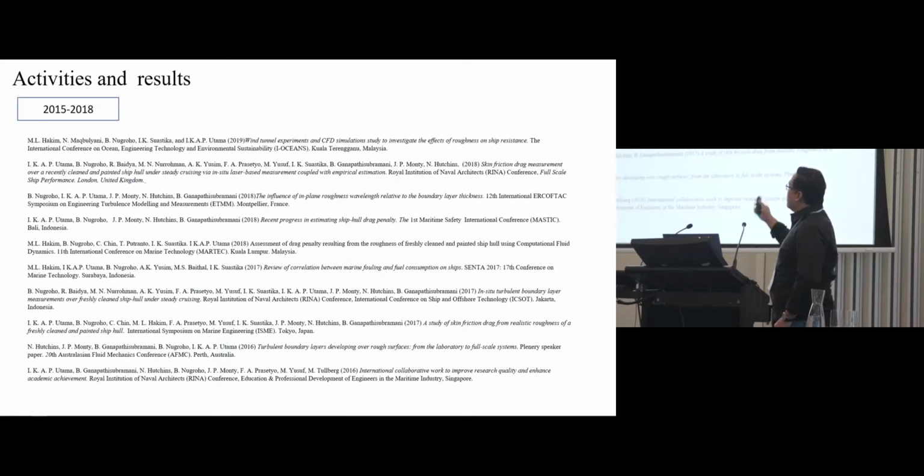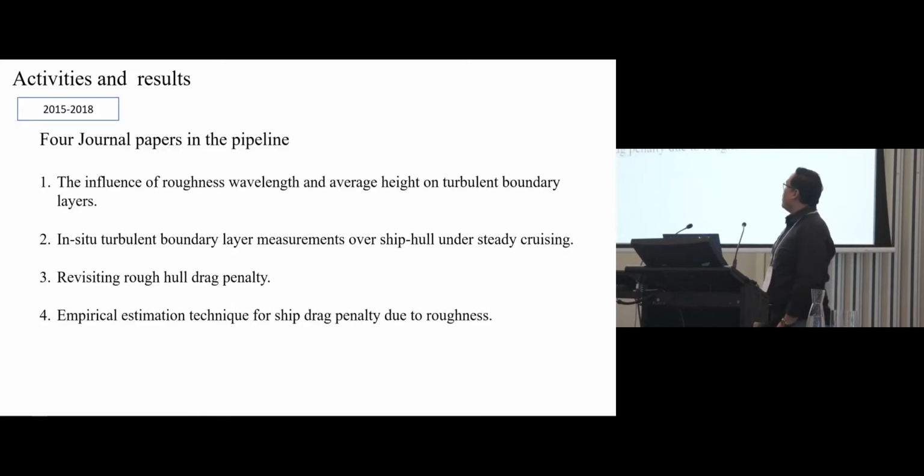So in the last 3 years, we've done a lot of studies on it. There are a few conference papers that you can have a look at, and we have 4 papers that are going to be coming out soon. As you can see, we have so much data that we have to write it one by one, and it's driving me crazy. I can't sleep at night.